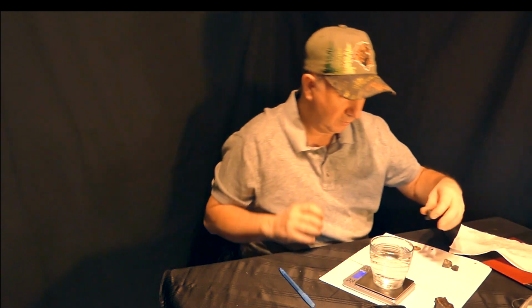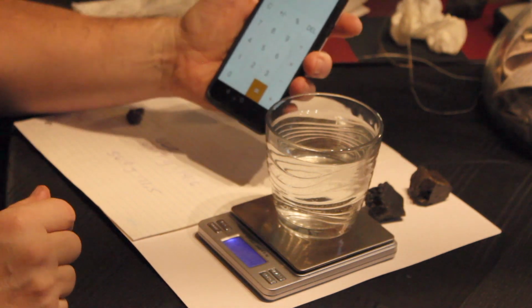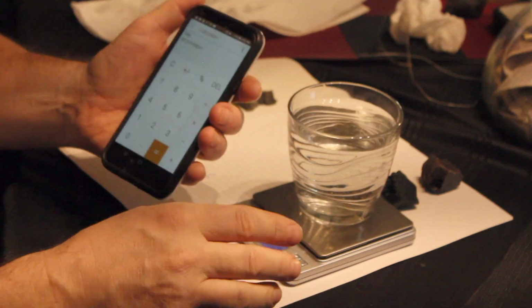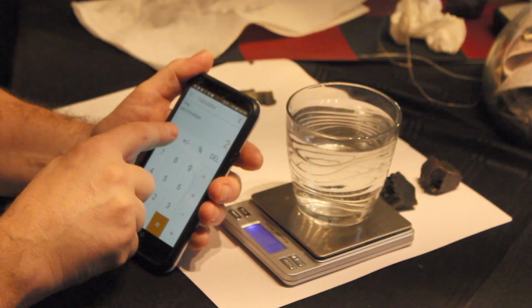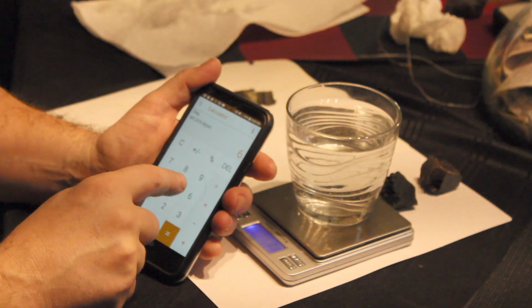And I'm sure most of you have a cell phone with a calculator on it, so that kind of makes it easy. So there's a second one. So now I'm going to do the calculations. So, let's see. Let's move this out of the way. Alright, so I'm going to start off with the first one.